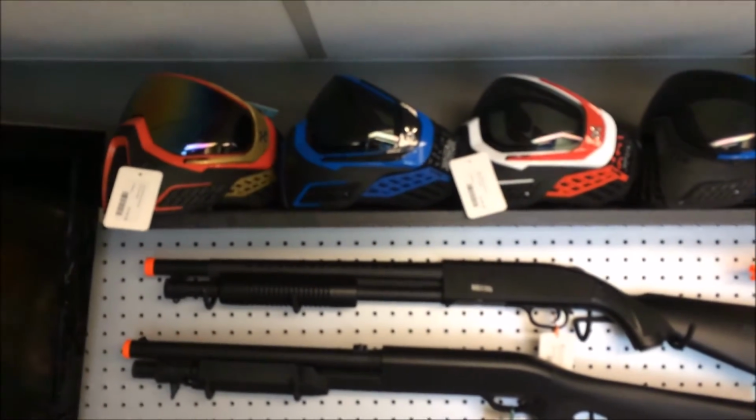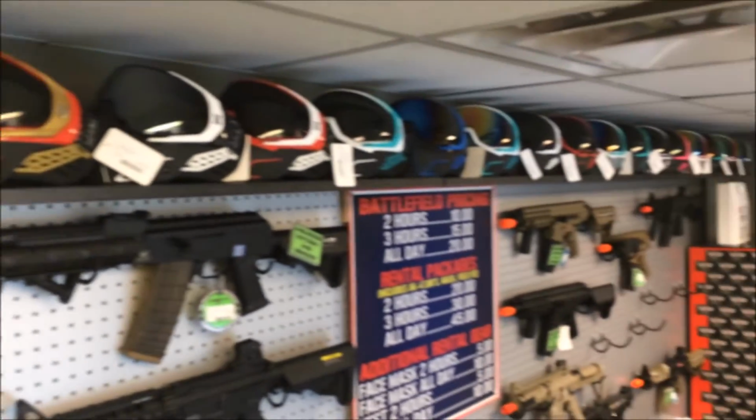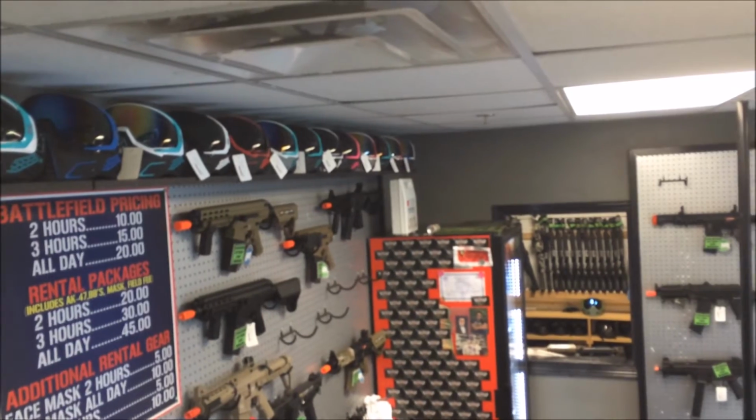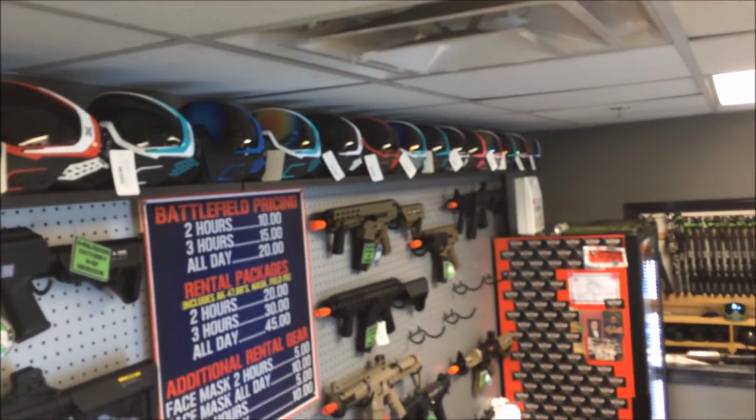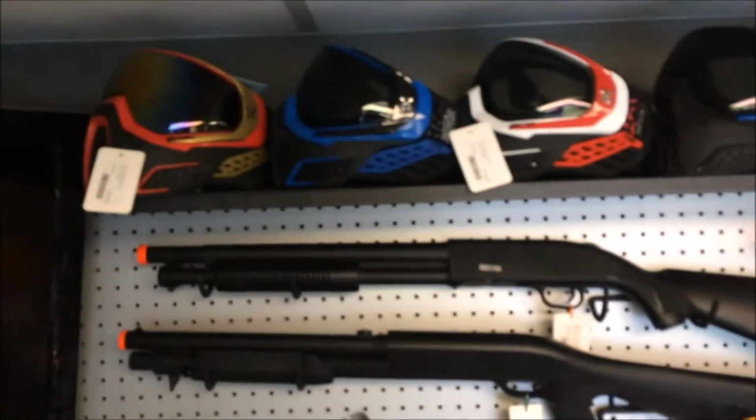Also, if dye is not really your thing, we carry every single one of the HK Army paintball masks. Now these masks are becoming more popular as the day goes on, and honestly, can't really argue. They're pretty nice looking.